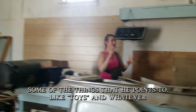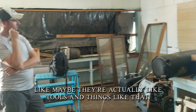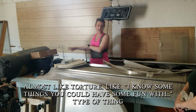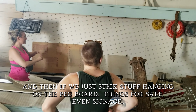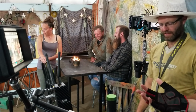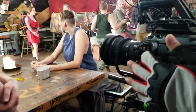Some of the things that he points to, like toys and whatever. But yeah, maybe they're actually tools and things like that. Almost like torture. I know some things you could have some fun with. And then if we just stick stuff hanging on the pegboard, like things for sale, even signage. Really wanted this place to be kind of a trading post. It was a tavern, but also somewhere that you would go to barter, trade, buy contraband or whatever you were into.